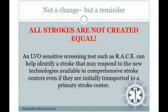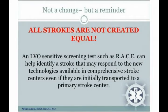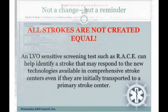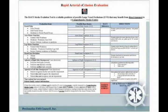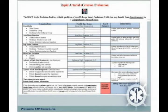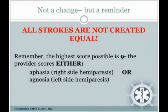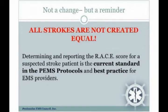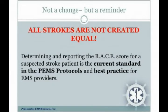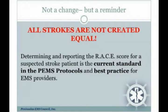Even when unable to transport to a comprehensive stroke center, a RACE score must still be given to the receiving facility. Here's an example of the RACE scale that you also have available in your PEMS protocols. When calculating RACE, the highest score possible is 9, being either aphasia or agnosia. Determining and reporting the RACE score for a suspected stroke patient is the current standard in PEMS protocols and best practice for EMS providers.